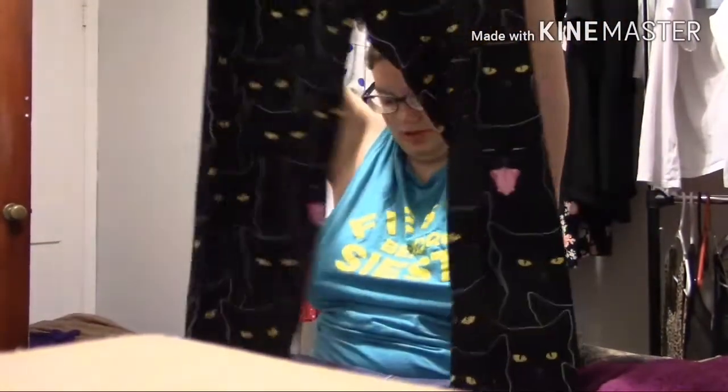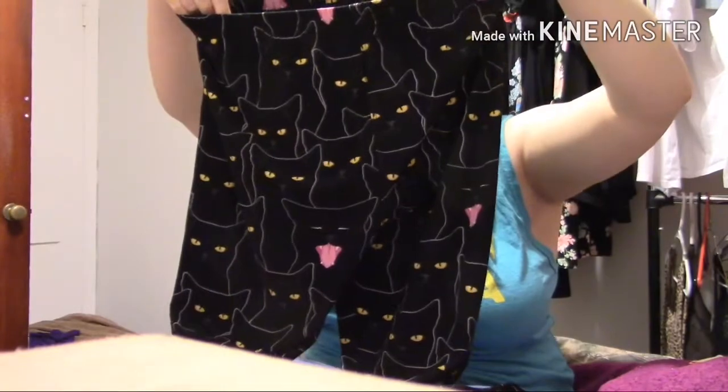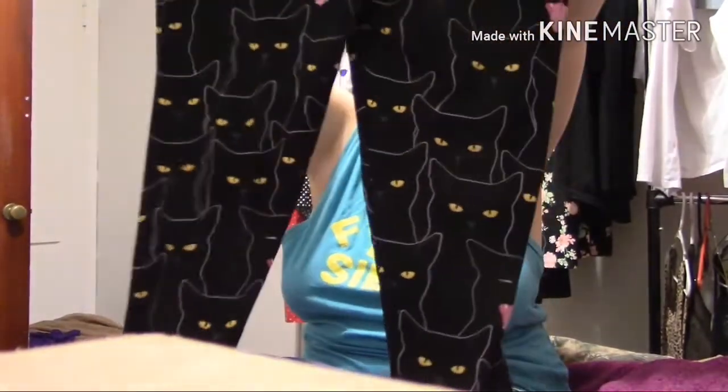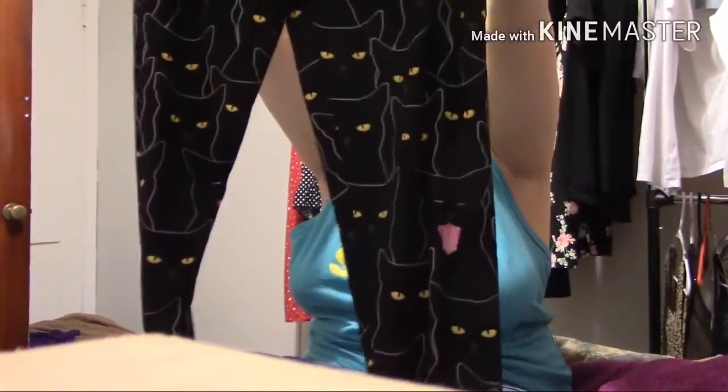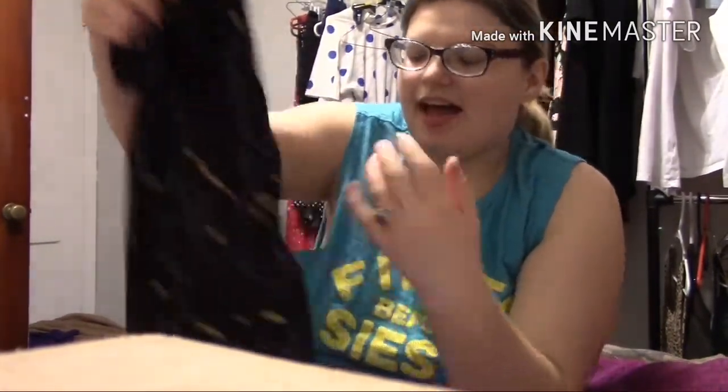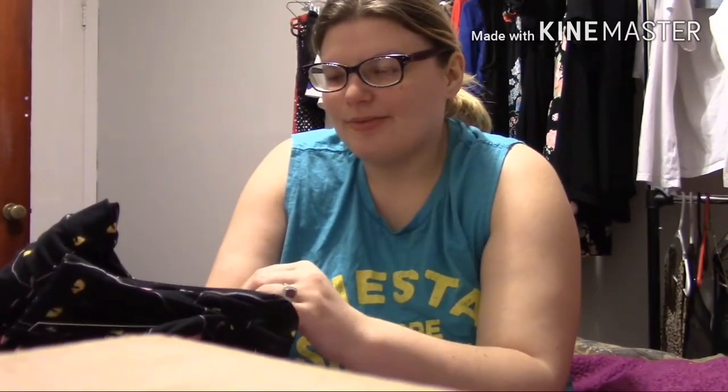I'm not going to try them on because I'm not wearing them. I don't really want to try them on because I have a dog and black's just going to get all over and I can't do it. No, these are going back. The eyes are kind of creeping me out. If I have cats, I have orange cats, gray cats, any other color but black. So the black cat thing is just not working for me.